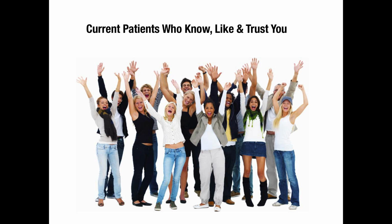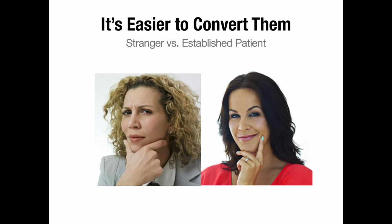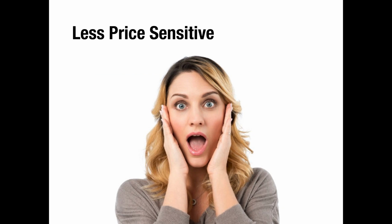You want to be sure you're not neglecting your patients you spent so much money to attract in the first place. And isn't it easier to convert the established patient who's open to you and your suggestions rather than the internet stranger patient who is skeptical and holding back? Your established patients are also less price sensitive because they have more to go on than just price. They know you're a reputable surgeon because they've experienced your work firsthand. They can see your results, so they have peace of mind they'll get another good result.